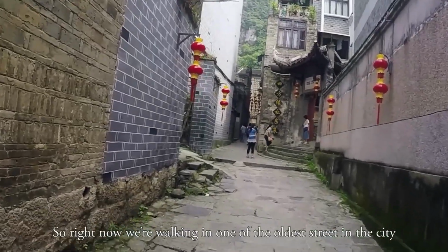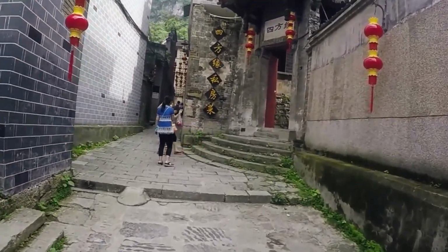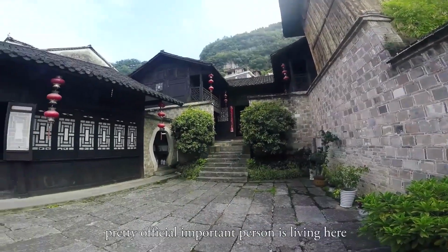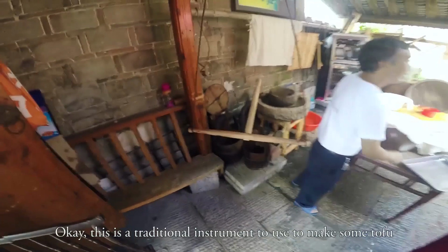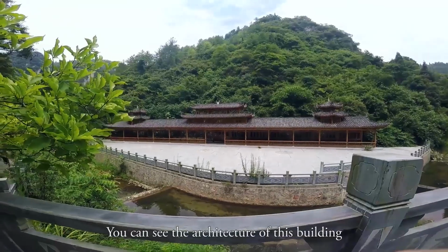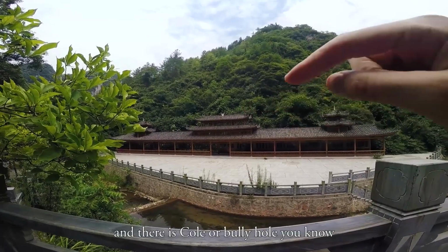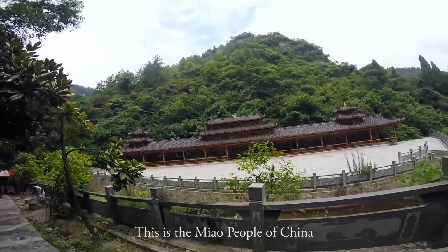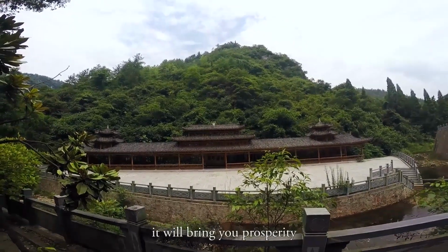So right now we're walking in one of the oldest streets in the city. Right now we are in a Chinese villa, and at the time there was a pretty official or important person living here. Okay, these are the traditional instruments they use to make tofu. We can see the architecture of the building, and there is this cow or bull horn on the top of the building. This is the Miao people of China. They believe if you put this horn on the top of the house, it will bring you prosperity.